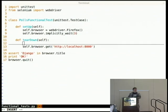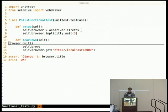It's as fast as it can be, but it will wait up to 3 seconds if it needs to. So it is intelligent in that sense. The implicit wait command you call once, and then every subsequent command to Selenium will implicitly wait 3 seconds if it can't work for whatever reason. So that's why it's implicit. Does that make sense?